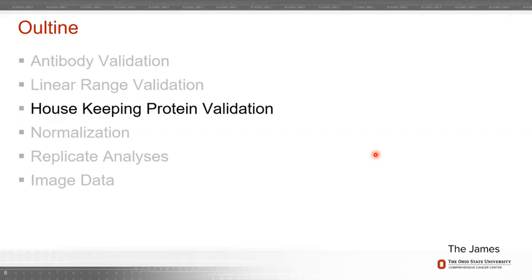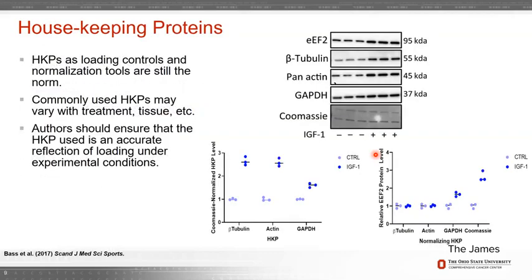And then, as Kaoru mentioned, housekeeping proteins are still often used. I'd say they're probably still the norm in most of the manuscripts that I look at. But it's important to understand that they can vary with different tissues or different treatments. And in this example, you can see that the housekeeping genes are changing with the stimulus as well as the experimental protein. And if we use a total protein stain like Coomassie, we can normalize the housekeeping proteins and again see that yes, the stimulus of IGF is changing common housekeeping genes 1.5 to 3-fold.